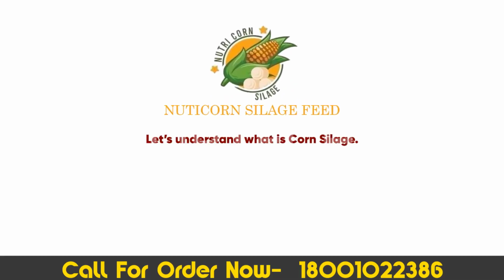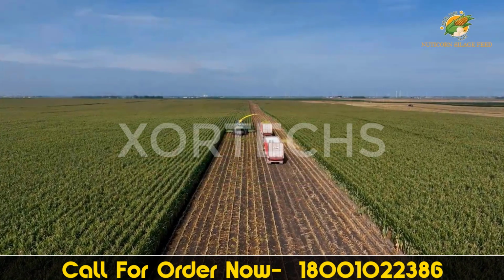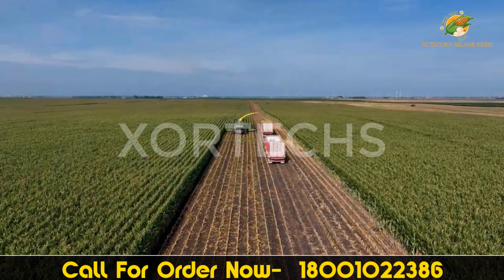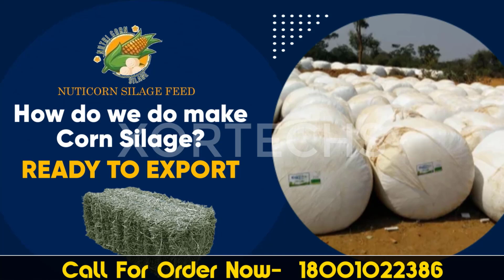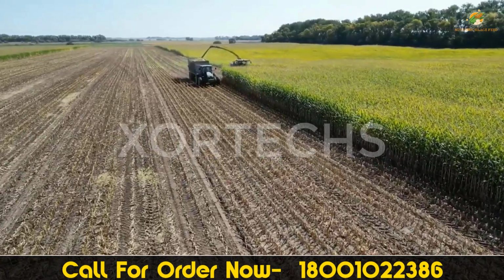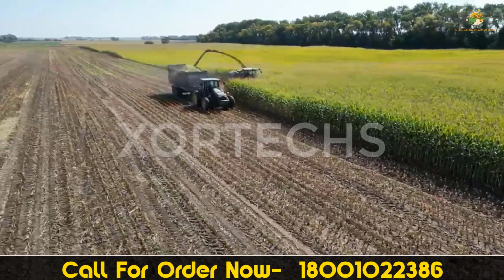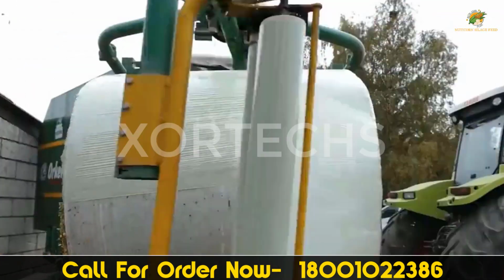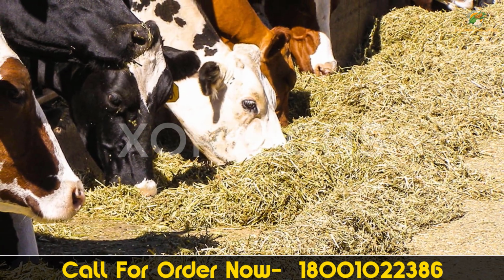Let's understand what is corn silage. Corn silage feed is a fermented form of green maize fodder with a shelf life of 1 year. How do we make corn silage? We harvest mature green corn plants, chop them into small pieces, and ensile them in airtight conditions with high density to ferment, creating a high-quality feed for livestock.